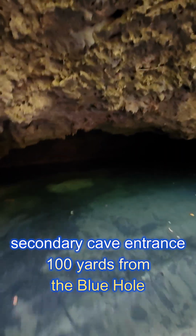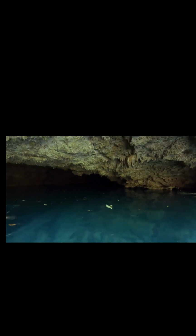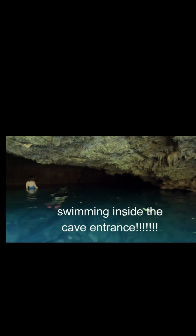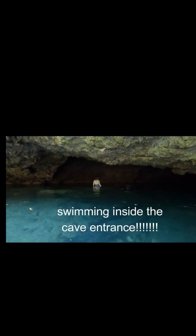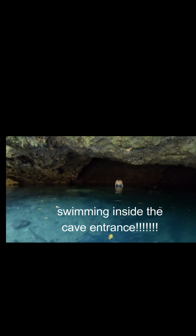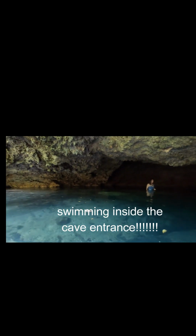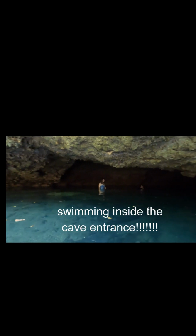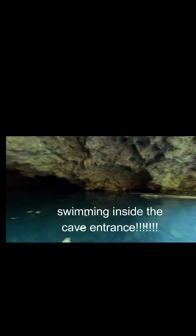There are some bats that hang out up underneath there, so if you're wary of that kind of stuff, just have a heads up. But you can see here, here's Cat just swimming in the entrance to the cave. There were some other people in there. You can have a good laugh, tell someone you see eyes at the back. You can always get a good laugh out of that. But having this secondary system right there at the Blue Hole is awesome.